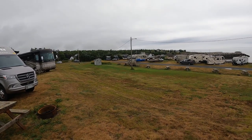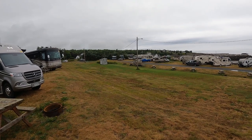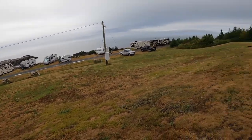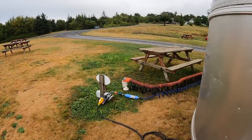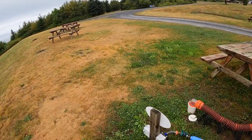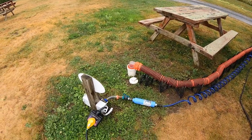Not even our site, but you know what? There's no excuse for it, for his rig not being leveled. We are here for two nights. The setup here is the spaces aren't very large. Picnic table's right here for the other site. So this is our setup.